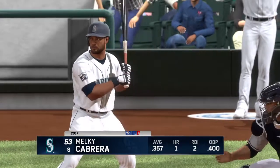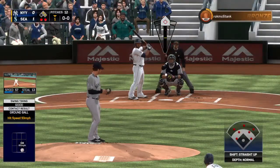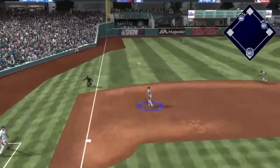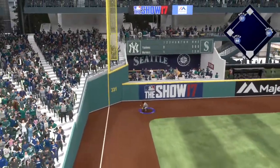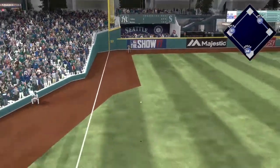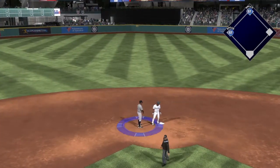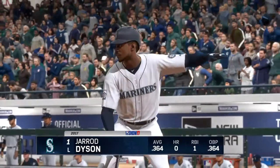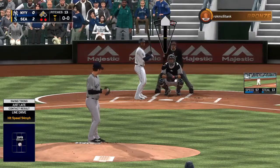2 men on, 2 out, and striding in is the left fielder Melky Cabrera. This is line to left, and that's in there. Base hit. Cruz is on his way home. And the runner from second is in to score, and he'll get in there safely. Here's Jarrod Dyson. Another 1st inning RBI opportunity for him here.